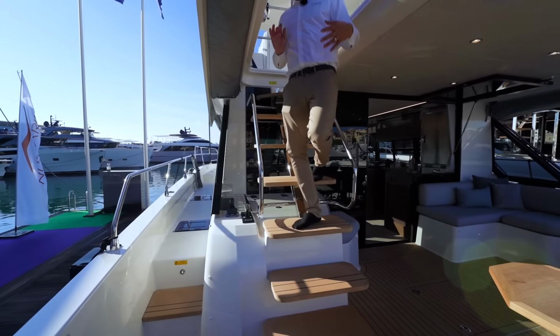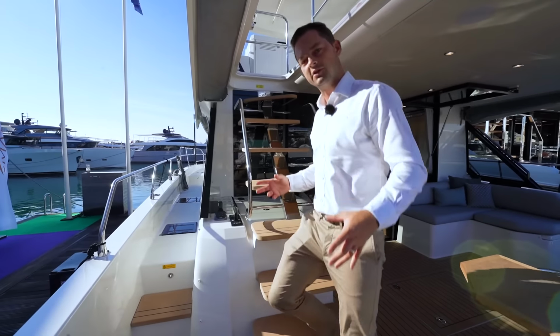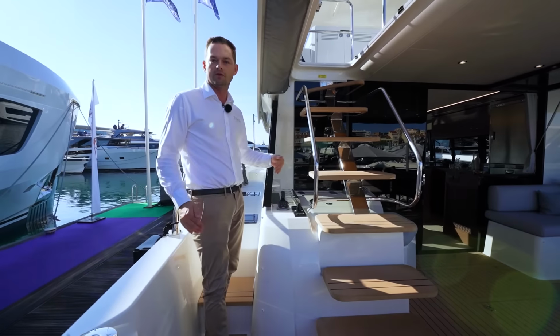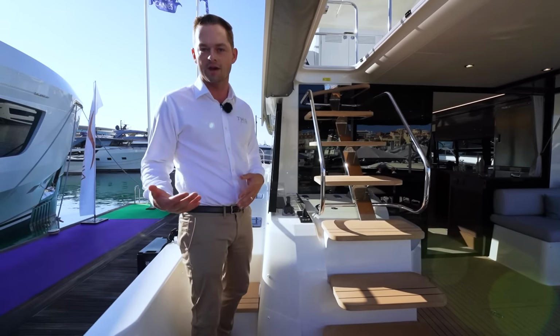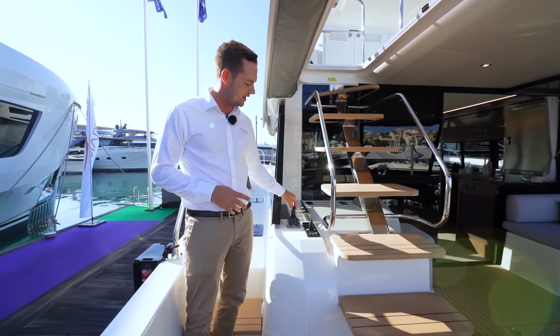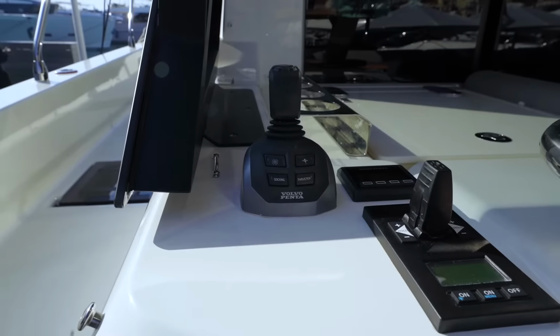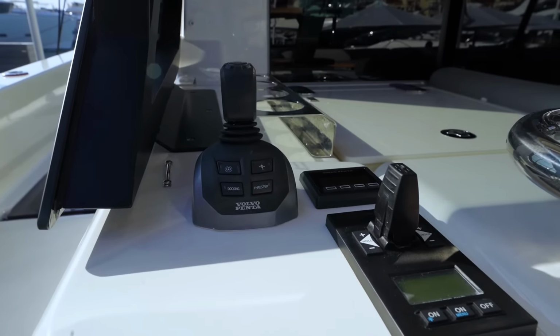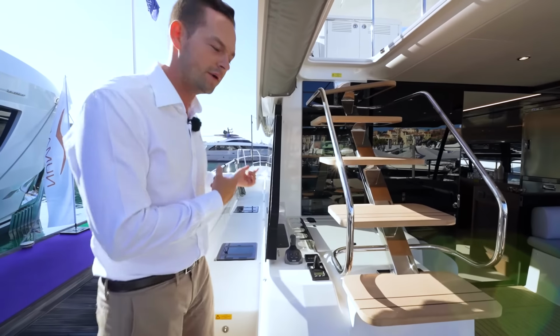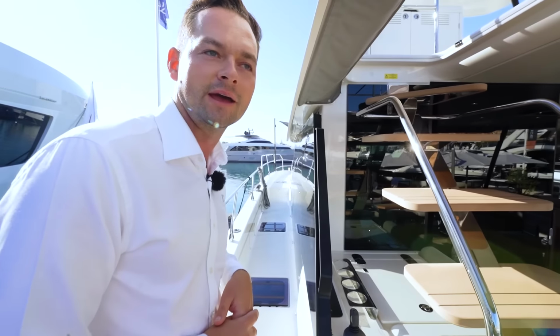Moving back into the aft cockpit, I've been talking about 2 helm positions. There are actually 3. There is an optional manoeuvring position here. So if I'm parking stern to in the Mediterranean, or I just want really good access, I can maneuver the vessel from here. I have bow thruster control individually as well, but I've also got the joystick here. So I'm on the back of the vessel, backing into the berth. Really nice little feature. Let's make our way forward and have a look at the very cool bow layout.